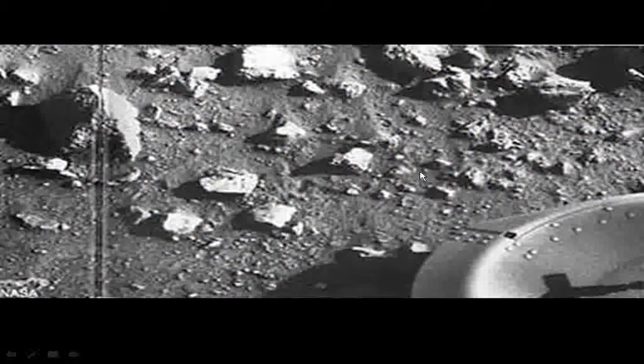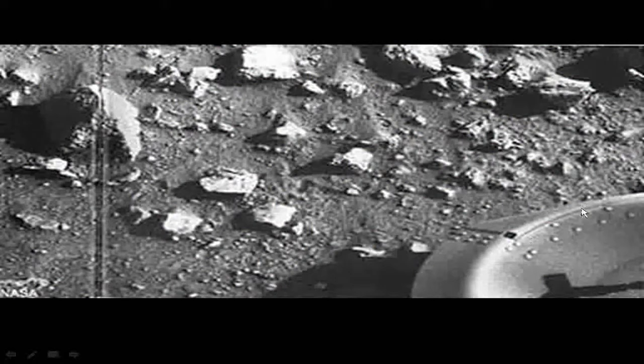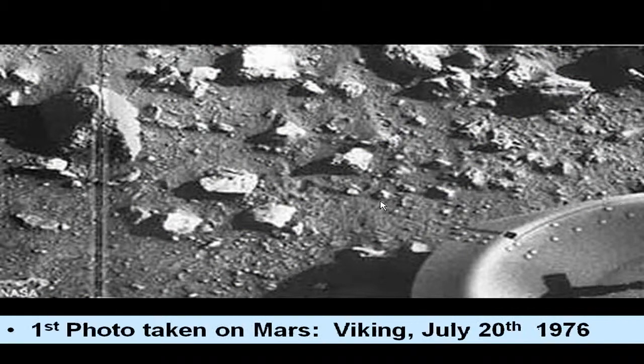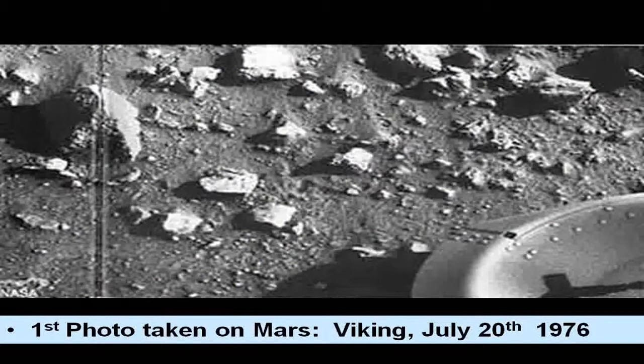This is a famous picture. This is the first picture taken of the surface of Mars by the Viking lander. And you can see a part of the lander right here. This was taken on July 20th, 1976.